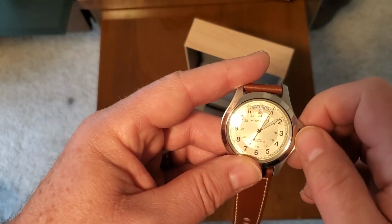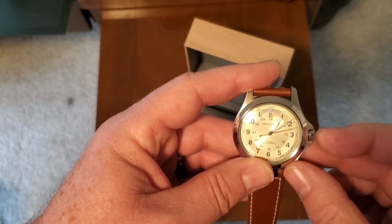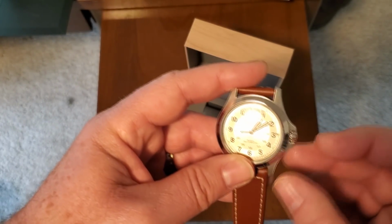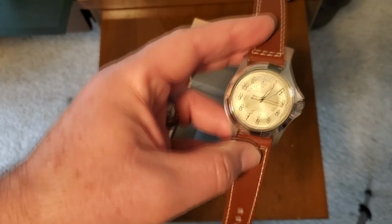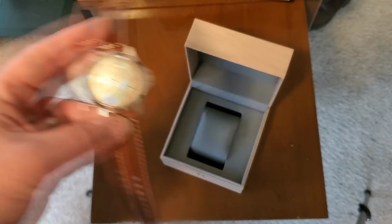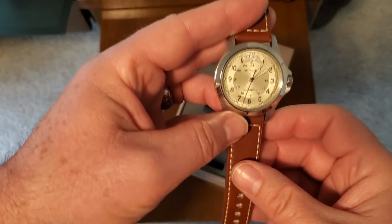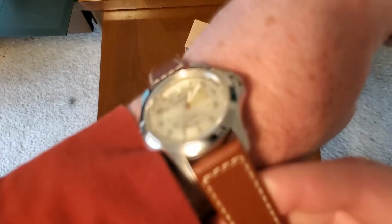I have some watches where the day is hard to read. But this one, that's glorious. That is glorious. So I'm going to take off the watch I'm wearing. Let's put it on. I mean, you know what? If I was doing a lingerie channel, I'd show you wearing the lingerie.